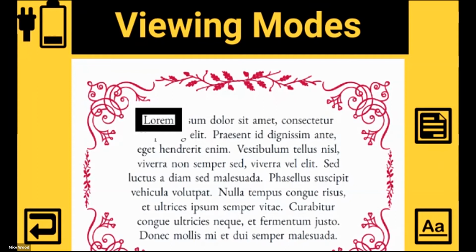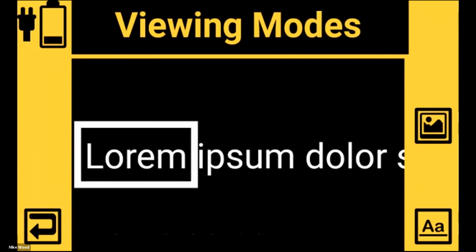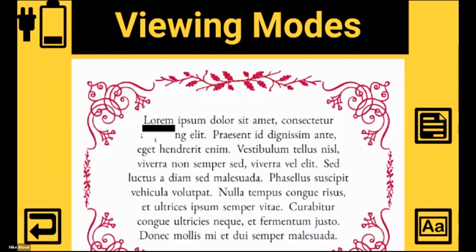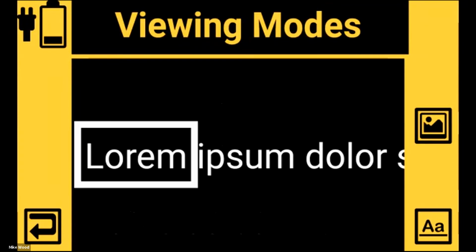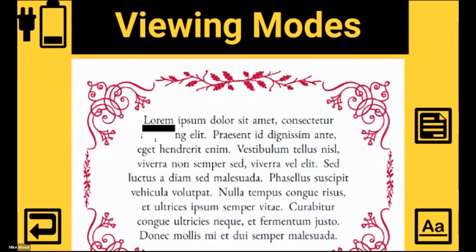Or on the bottom right-hand side, you'll notice where I've got a capital A and a lowercase a, and I've got a little line below them. If I tap that, it switches me to a guideline. So you've got a line there. So you'll notice when I'm reading, I'm toggling between a box or a guideline. So there's the guideline. And if I toggle over here, you've got box. You can toggle between guideline and box. On the ticker tape and on all of the modes, you can toggle between that. So it lets you do that.